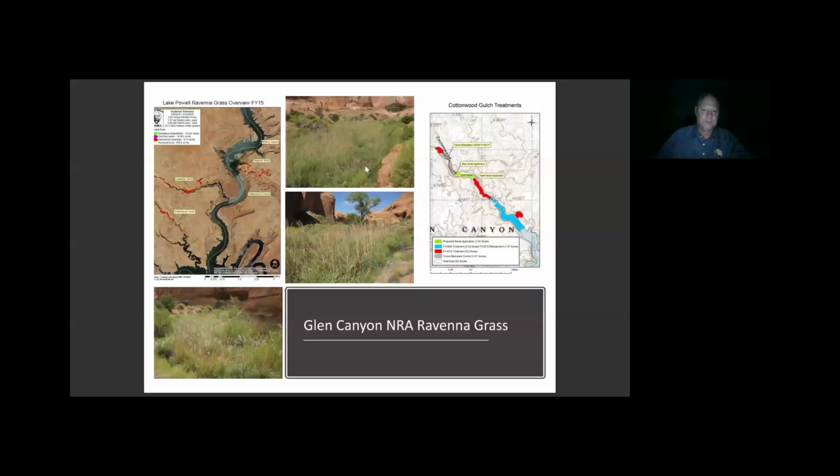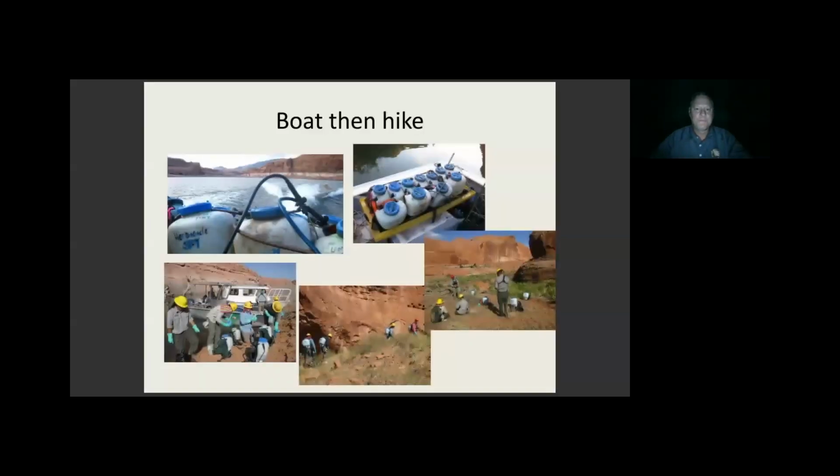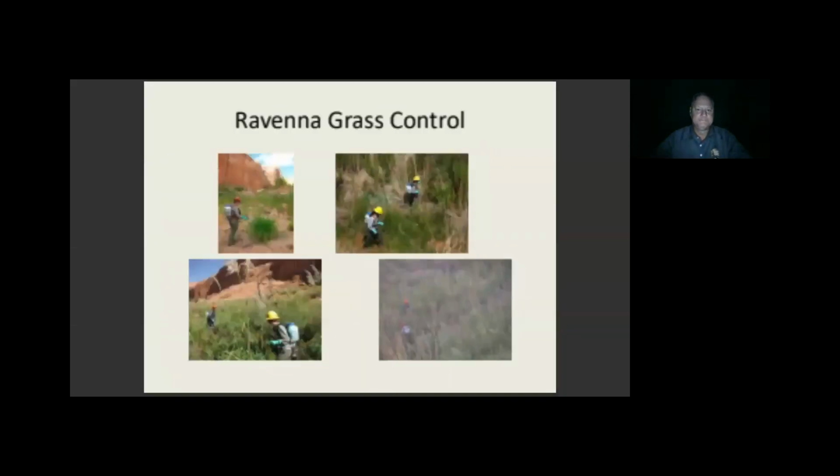Here are some more close-up examples of how dominant this is. This might look like Phragmites, but it's Ravenna grass, and it's in very valuable riparian and spring areas. So you see cottonwoods and willows along here. These are some of the polygons that show the different treatment areas. So we map all our treatments for documentation. We'd have to boat in and then hike in. And these are some examples of the treatment areas.